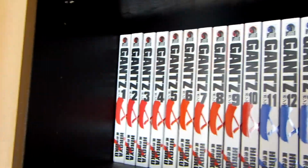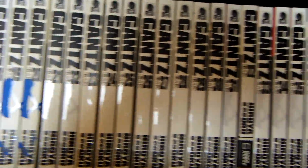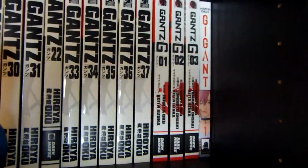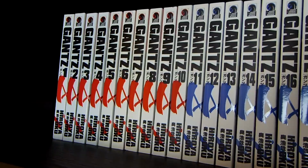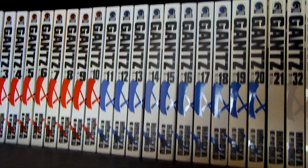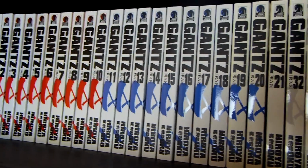Now this series definitely needs no introduction. That is Gantz, volumes 1 to 37, a weird little squishy llama, and Gantz G, volumes 1 to 3. This is completed and it's my most prized possession of my entire collection. This is something that I dreamt I would have in my collection, and now I do. So I'm not trying to brag or anything.